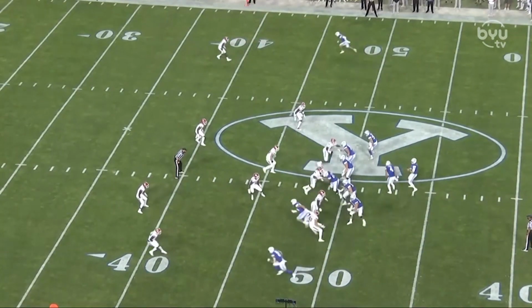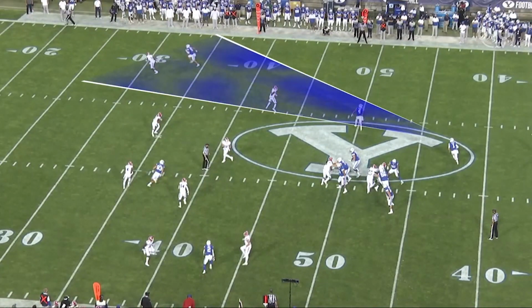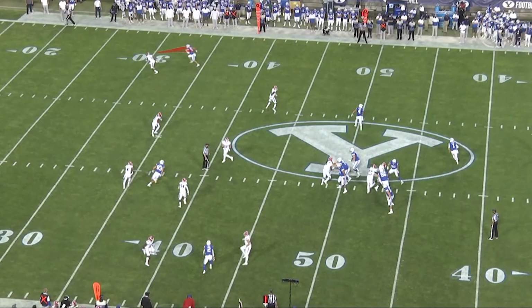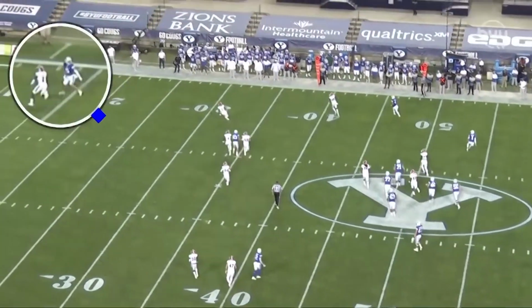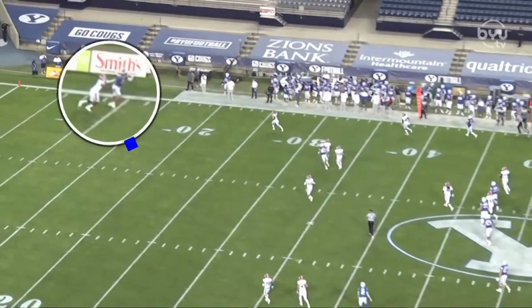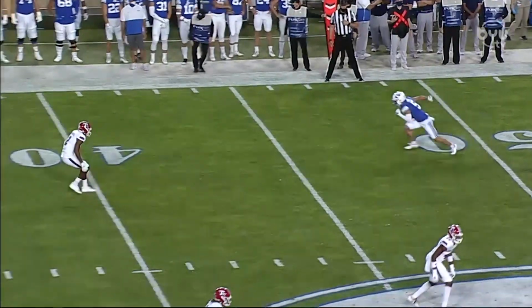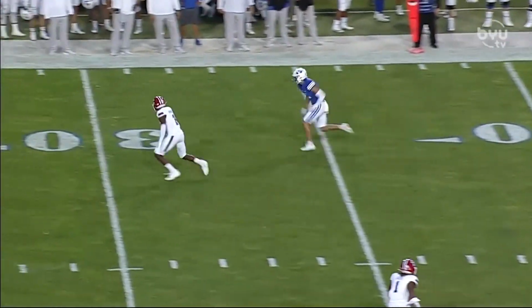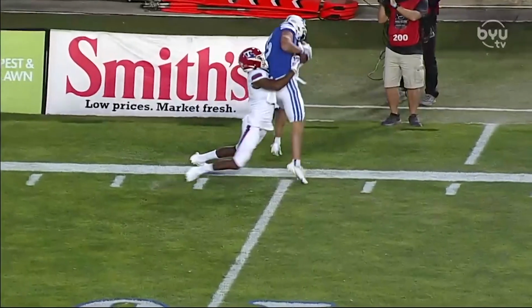Once I started rolling out, going through my progression, I had the over route coming across the field and then the flat to Peeney. I noticed as I was rolling out that the corner was stacked on top of Dax and also had his eyes on Dax and not on me. So I figured, if I just throw a ball that's underthrown and I throw Dax back, Dax can see the ball, Dax will come back and make a play. And he did a great job finding the ball in the air and coming back and getting it. And we moved the ball all the way down to the 10-yard line. So that was a big momentum shift right there. And Dax did a great job being able to come back and get it.